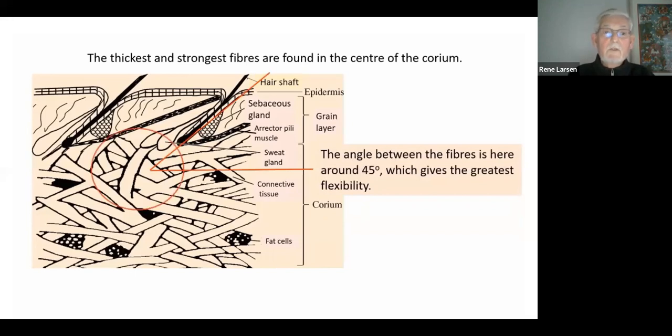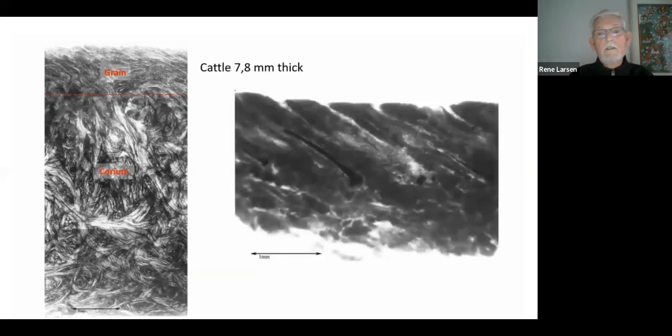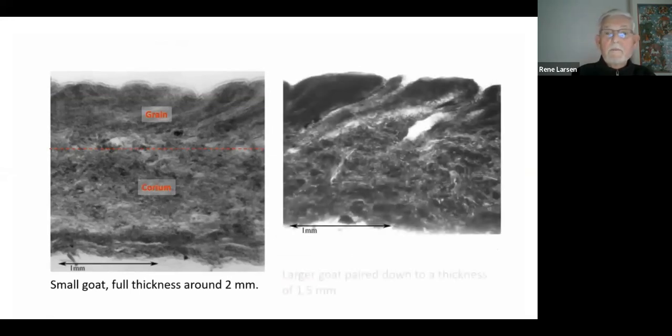So here we have the strongest fibers, and upwards to the grain layers, we have the thin fibers at almost 90-degree angle. The cattle. The pictures here are my own. I was trained by Betty Haynes to do cross-section binding. So that's nice. Another commercial leather which is really split down to the grain more or less. And a full goat, small goat, where you have full thickness and a lot of strong fibers.